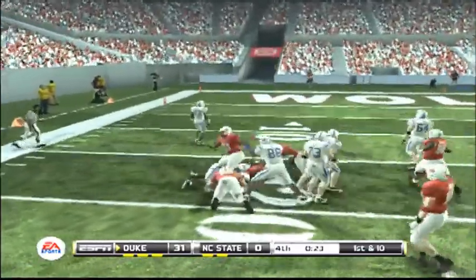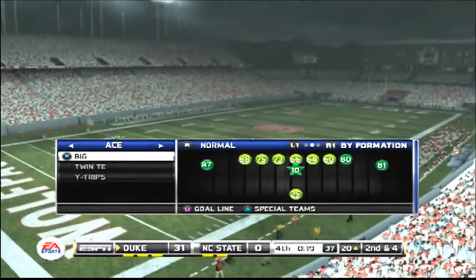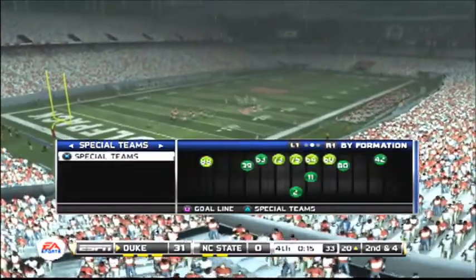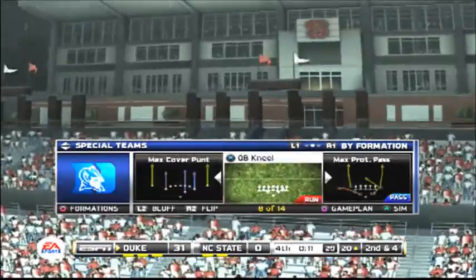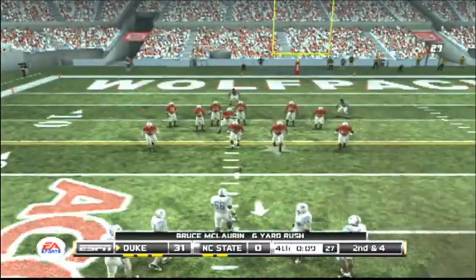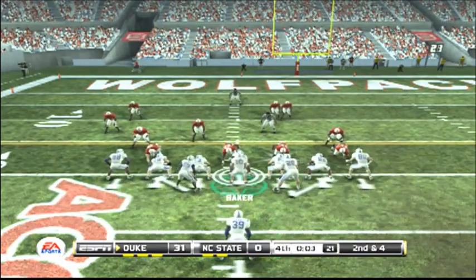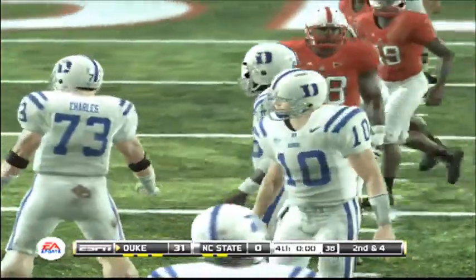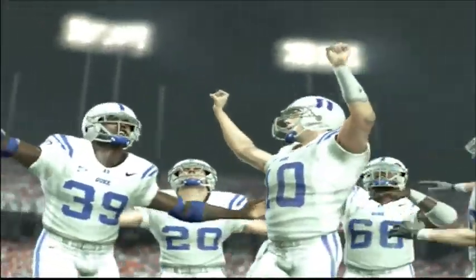Here's the give. Nice run to the outside. McLaurin gains around 6 yards on the counter play right there. It's second and 4. Ball on the 20. And this one's all but wrapped up with the final score. Duke 31, North Carolina State nothing.